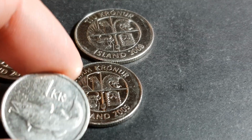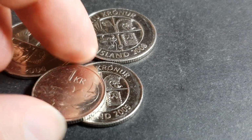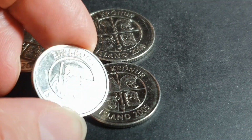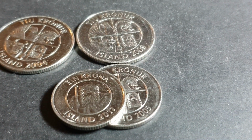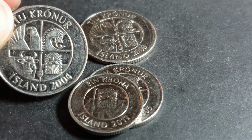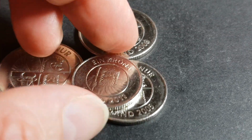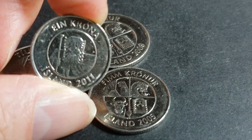So on the 1 Kronor we have the codfish, Gadus morhua, that's the scientific name. And as you can see, it's quite a small coin. It has the giant on it. And the other aurar coins, like the 5, 10, and 50 aurar, had the other 3 protective spirits on them. But the aurar coins are no longer legal tender. And this is the last year of issue for the 1 and the 100 Kronor, 2011.